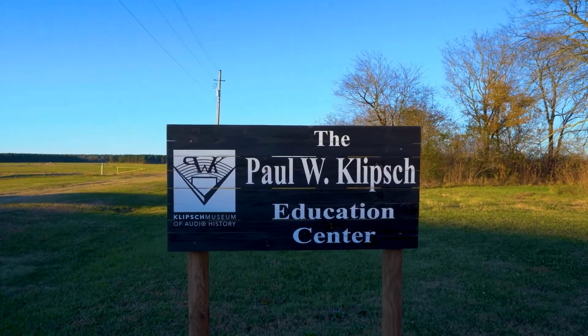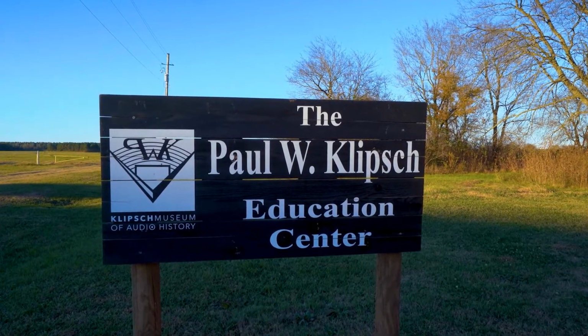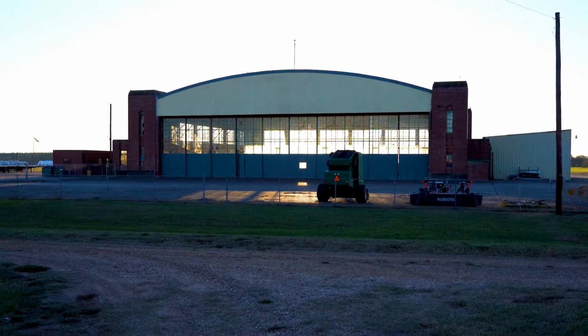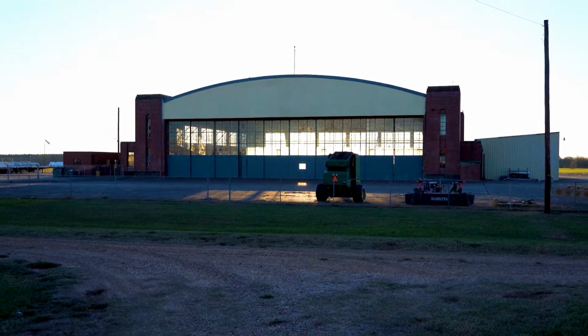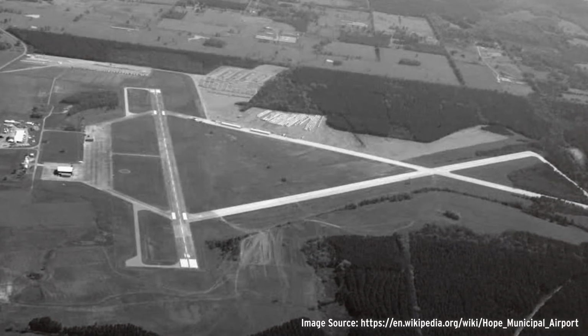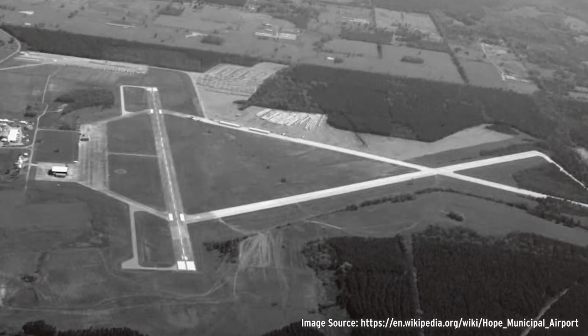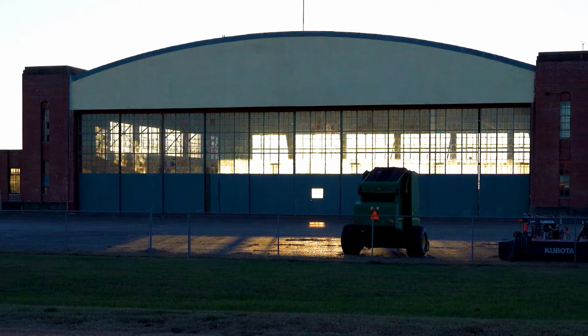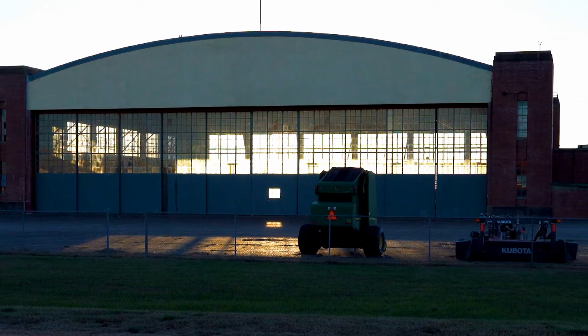We're at the Paul Klipsch Education Center, located at the Hope Airport, which was the World War II proving ground airport. During World War II, this airport had the third longest runway in the United States. Today, it really only sees a few private planes a day at the most. Our building is actually the steam generating plant that generated the steam that heated the airport, as well as the Army Air Corps barracks and various other buildings here on site.